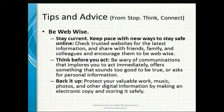Think before you act. Be wary of communication that implores you to act immediately, offers that sometimes sound too good to be true. They are. Or asks you for personal information. Your system administrator will not email you and ask you for your password and login information. Your bank won't do that. Your bank will never email you and ask you for your account number. They have it already.